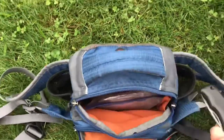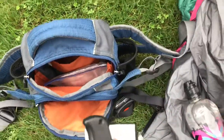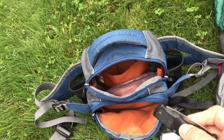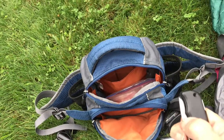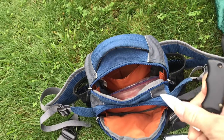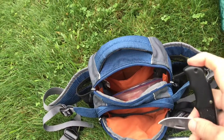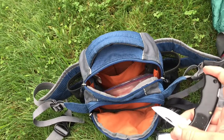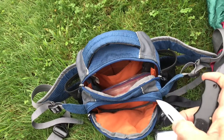To go along with that, I carry a knife with me. I have just a single blade knife that's very easy to use. I use it just for cutting meats. I use it for cutting rope, or even some KT tape if I need it on the trail.